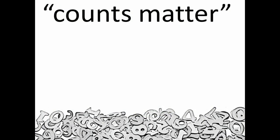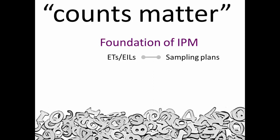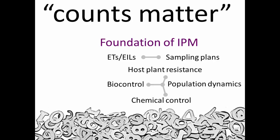Well, counts matter. We often hear that the threshold, whether it's 50, 150, whatever number you insert here, matters for a decision. It's the foundation for ETs and EILs, which then go into sampling plans that can be economically based. This feeds into population dynamics: knowing where the population is now, where it's going to be in a week, how host plant resistance affects that, and how biocontrol agents are affecting population growth. Numbers do matter.